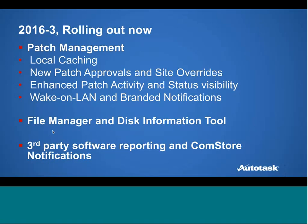It's called ComStore notifications. So as soon as we update or publish new components in our ComStore, you'll get a message. As soon as we ship something very useful or we upgrade our latest Flash updater, you'll know about it, and you can patch your customers, or you can start using this great new component that we delivered without you having to search for it every day. So amazing release. Like with every release, there are a ton of other fixes and enhancements that we're doing. Please check our documentation for the detailed release notes.